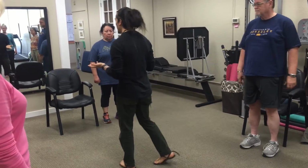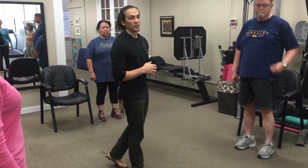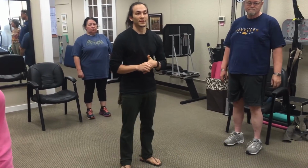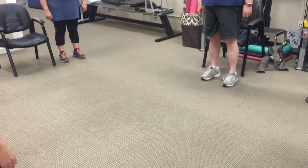So how does it feel to hold this position? Is it a little more sturdy and stable? My back hurts. Your back hurts? Where does your back hurt? Lower. Lower, okay. So let's take a look at that. You guys keep holding your position. Let's see here.